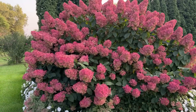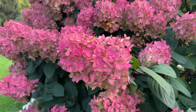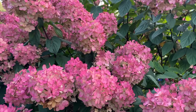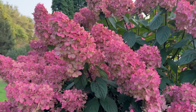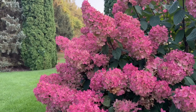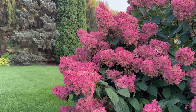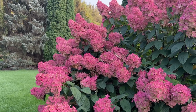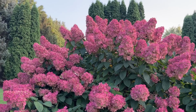Let's go in and take a closer look at these blooms because they are just so fantastic. Look at that bright, beautiful magenta. This is one of the benefits of living in the north, is that we do get fantastic coloration of our panicle or hardy hydrangeas late in the summer. For those of you in the south, I believe it's just too warm at night and you don't get the beautiful coloration that we get here in the north. So you get the nice winters, but we get the nice panicle hydrangeas here in the summer.